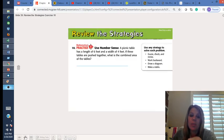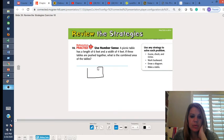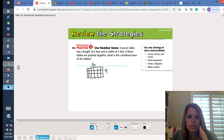All right, a picnic table has a length of 6 feet. So we're going to draw a picture. Here's our picnic table. It's 6 feet long and 4 feet wide. If 3 tables are pushed together, what is the combined area of the tables? Well, how do we find this area? 1, 2, 3, 4, 5, 1, 2, 3. Right? So we have 1, 2, 3, 4, 1, 2, 3, 4, 5, 6.